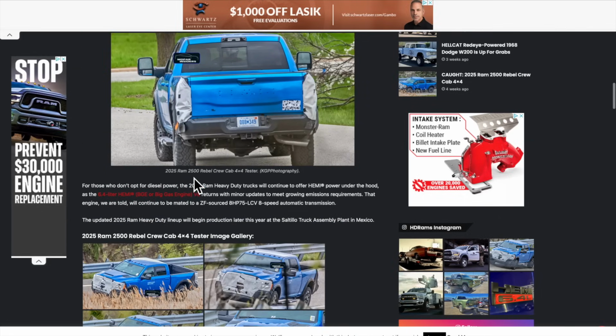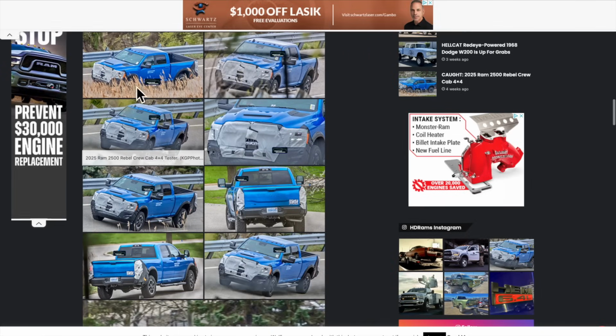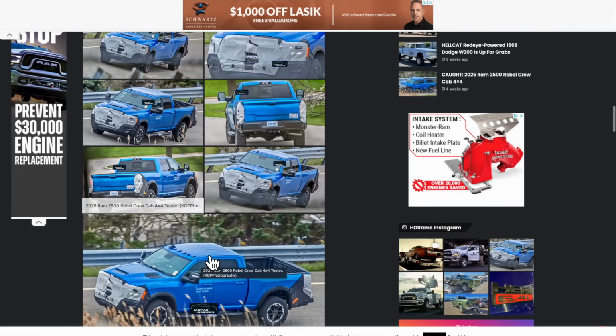We've already touched on that in other videos, so I don't want to keep beating that dead horse there. But it looks like they're going to keep running the 6.4-liter Hemi, which I kind of expected too if they're not going to be doing a complete redesign. But here's some of the pictures. Be sure to check out their website. They have really good information.